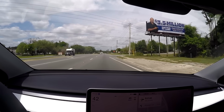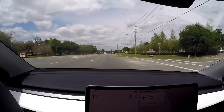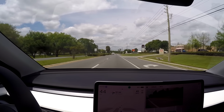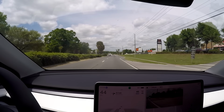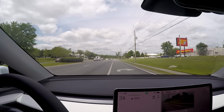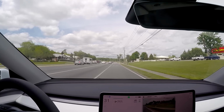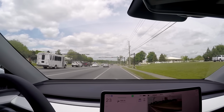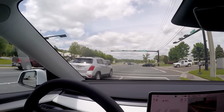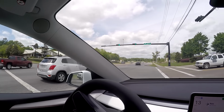I'm actually paying closer attention than if I was driving myself. Definitely way more attention paid. In 500 feet, turn right onto Northwest 147th Drive. So get over. Yeah, right, that's good. It's amazing. Okay, it's green. Nothing to worry about here.